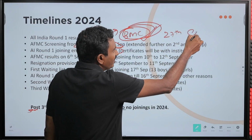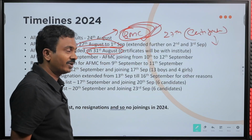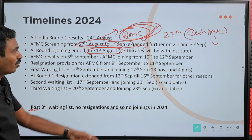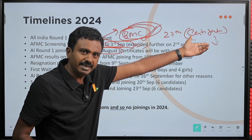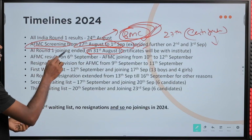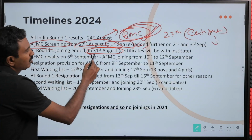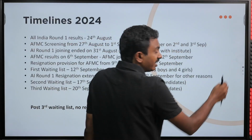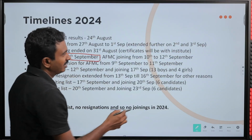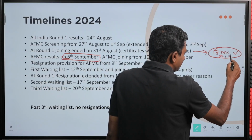Then I will get a certificate from BMC saying all my documents are surrendered over there. I go to AFMC and attend this 2-day process with the certificate saying my originals are deposited over there, and then come back. Now my admission in BMC is complete. All India round 1 joining ends on 31st August, and I have already joined. AFMC results come on 6th September. By this time, I have my Bangalore Medical College All India round 1 seat in hand.